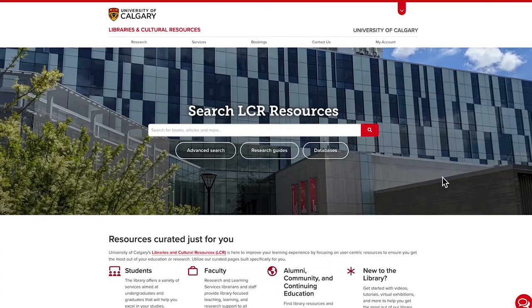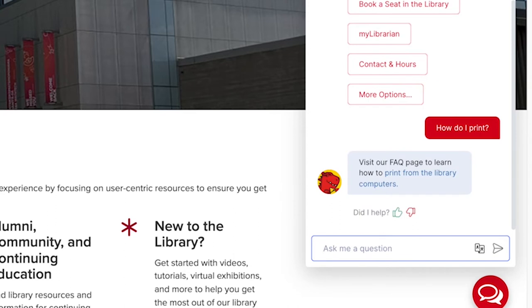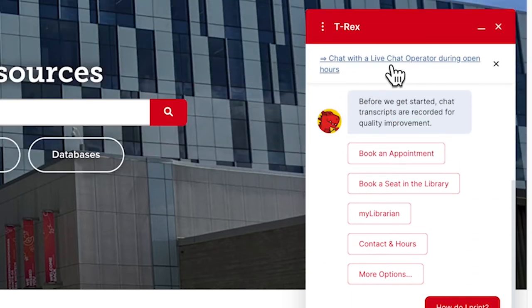Access to the people, places, and things UCalgary Libraries has to offer can all be found online at library.ucalgary.ca. During business hours, there is always a staff member online and available to chat. Select the red speech bubble icon to get assistance. Entering your question directly into the chat will get responses from Taylor Rex, the chatbot, who can answer a lot of simple library questions. However, if you want to talk to a real person, no offense, Rex, you can choose to chat with a live operator to get help from a librarian during open hours.